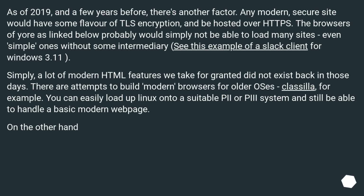As of 2019, and a few years before, there's another factor. Any modern, secure site would have some flavor of TLS encryption, and be hosted over HTTPS. The browsers of yours linked below probably would simply not be able to load many sites, even simple ones, without some intermediary. See this example of a Slack client for Windows 3.11. Simply, a lot of modern HTML features we take for granted did not exist back in those days.